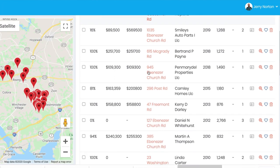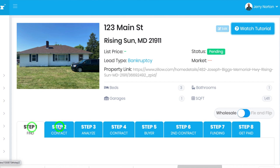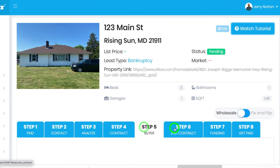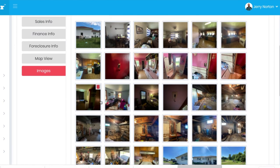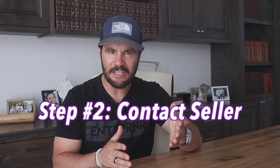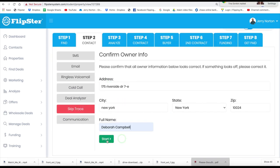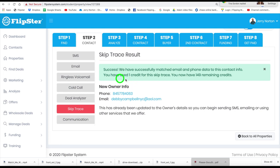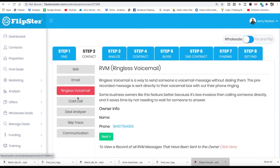So inside Flipster, you have everything you need to start a new deal and take it all the way through the wholesaling process. Now we call this the deal workflow. So step one is to find the lead. You can see we have the owner info and all of the details about the lead. Step two is to contact the seller. Flipster automatically provides phone and email for a lot of the leads, but if it doesn't, it also comes with a skip tracing service to look up owner's contact information. Now there are also several other tools to contact sellers, such as text blasting, ringless voicemail, and cold calling.